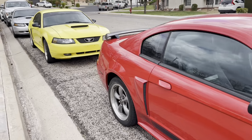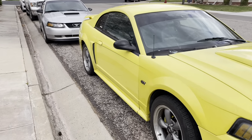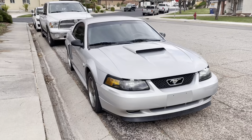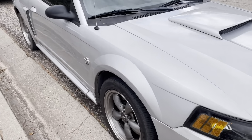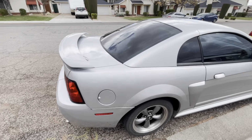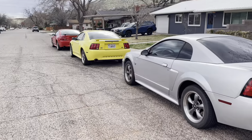His Mach 1 has the Bullitt wheels on it because his Mach 1 wheels were swapped onto his Bullitt, and then he lost his Bullitt, and so the Bullitt wheels remained on his Mach 1. So pretty cool to see these all lined up here. Nice little lineup of new edge Mustangs, and I'm sure whoever owned the house we were parked in front of was wondering why there was a Mustang show going on.